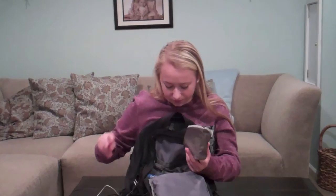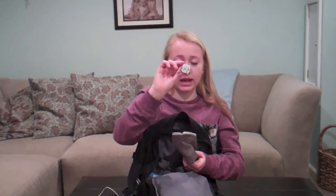Okay, next I have this bag, which my dad got on a plane somewhere. And here I have all my chargers. So I have my phone charger. I have the charger for my portable charger. I have the charger for my calculator. I have the little box thingy that goes in the wall, and I decorated it with washi tape. And I have my portable charger.